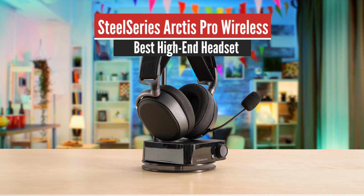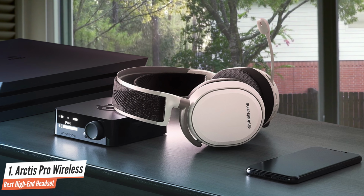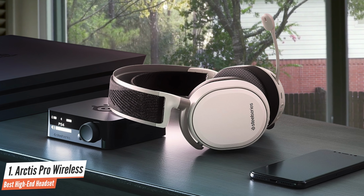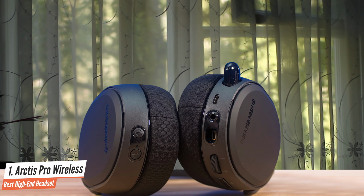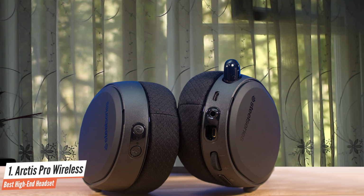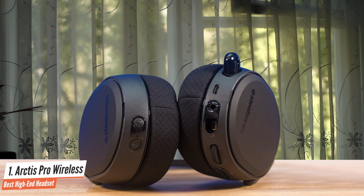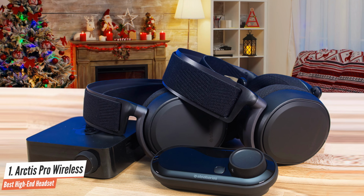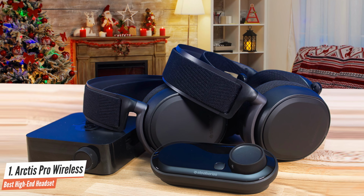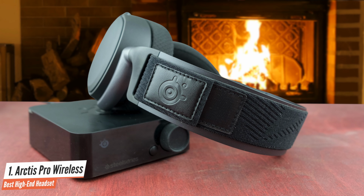Number 1. SteelSeries Arctis Pro Wireless. Best high-end headset. It's a big outlay that SteelSeries is asking for with their top-of-the-range Arctis Pro Wireless, but for the money, you're showered with premium features that assuage any buyer's remorse. If you've owned an Arctis headset before, you're familiar with the Arctis Pro's basic design, which is available in black or white. Instead of a headband that sits on the top of your skull with cushioning to minimize discomfort, the contact point across the top of this headset and other Arctis models is a ski goggle elasticated band.